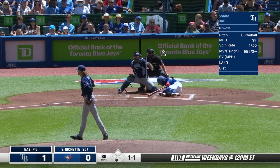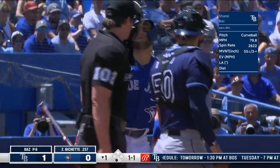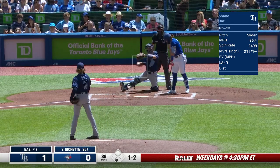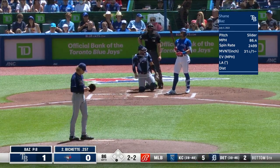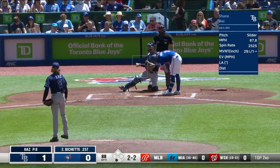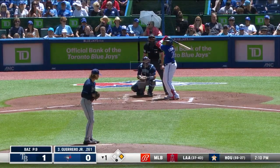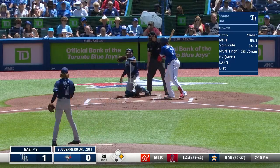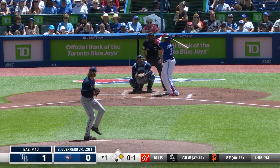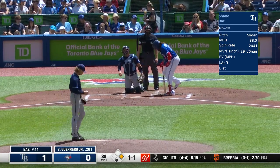There. Oh, look out. This one sails over and behind him. Bichette. This one down and away. Yeah, well, that's not right. No, it's not. And there is ball four. There's ball three. That's a strike. One ball, one strike.